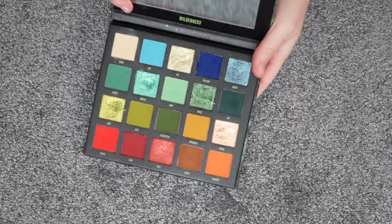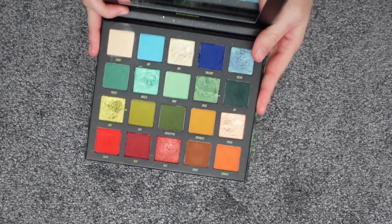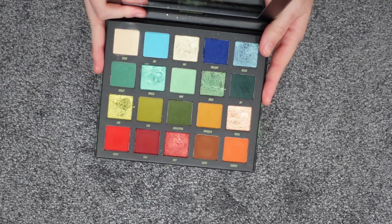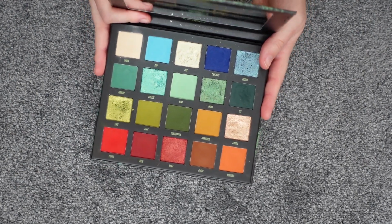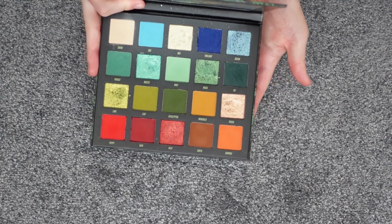This palette cooked up a storm last year when it was released, and I bought this right when I launched my brand Rain Cloud Candles as a little well done treat for myself, and I really like the formula in here. Beauty Bay's formula really surprised me.